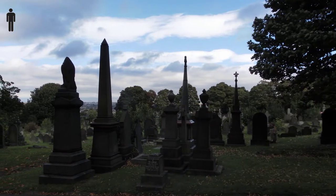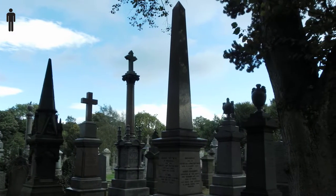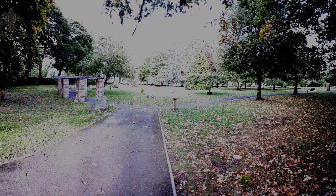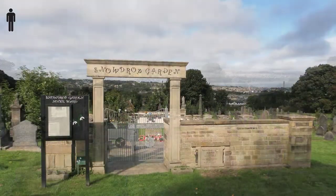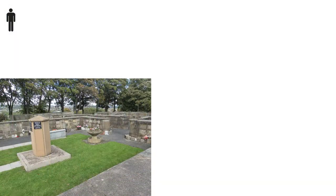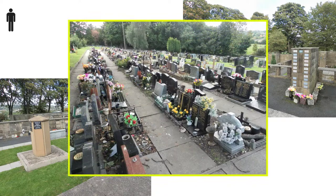Scholemoor Crematorium is set in beautiful grounds, and some of the gravestones and memorials are huge. There's a garden of remembrance where cremated remains can be scattered. And there's also the snowdrop garden where deceased babies are remembered. The memorialisation areas for cremations, and also where funeral flowers can be left, are just outside the conservatory.